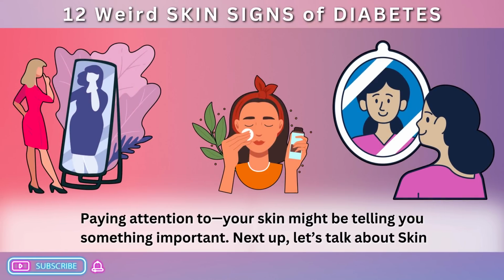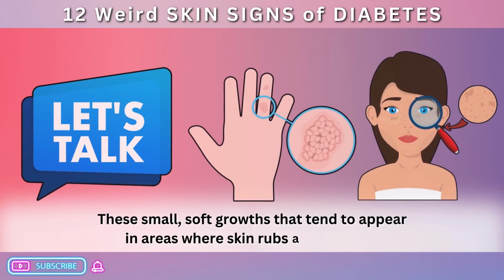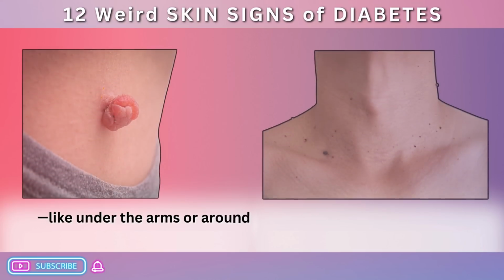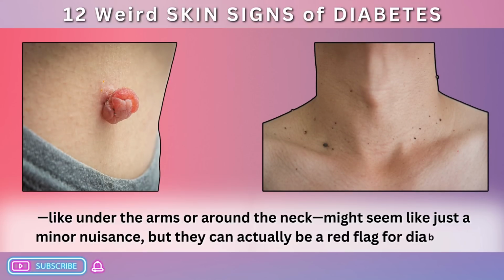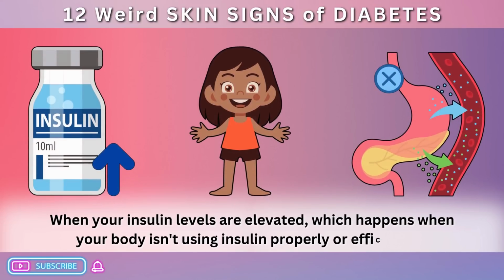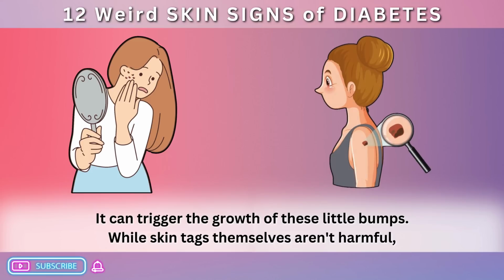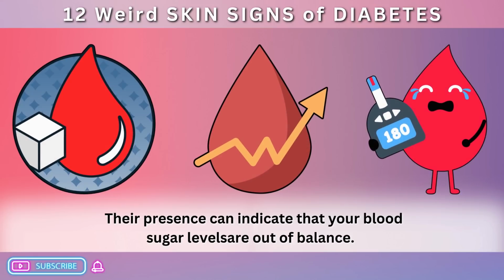Next up, let's talk about skin tags. These small, soft growths that tend to appear in areas where skin rubs against itself, like under the arms or around the neck, might seem like just a minor nuisance, but they can actually be a red flag for diabetes. When your insulin levels are elevated, which happens when your body isn't using insulin properly or efficiently, it can trigger the growth of these little bumps. While skin tags themselves aren't harmful, their presence can indicate that your blood sugar levels are out of balance.